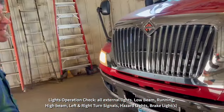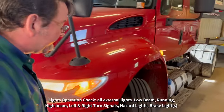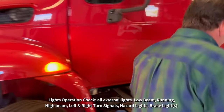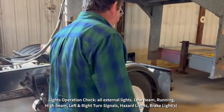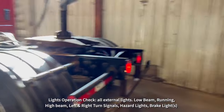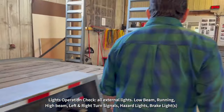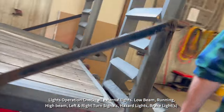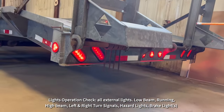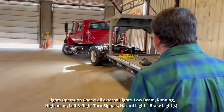My high beam lights, they're working, they're brighter. Also, my left turn signal light is working here, up here. Back here. And my left turn signal light is working back here in the back of the trailer. Now I'm gonna do the right side.